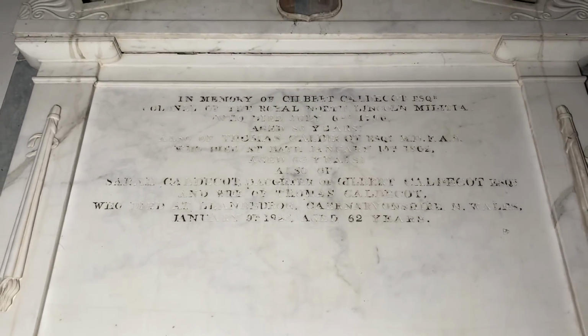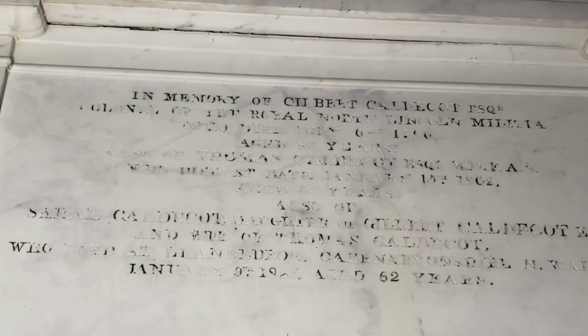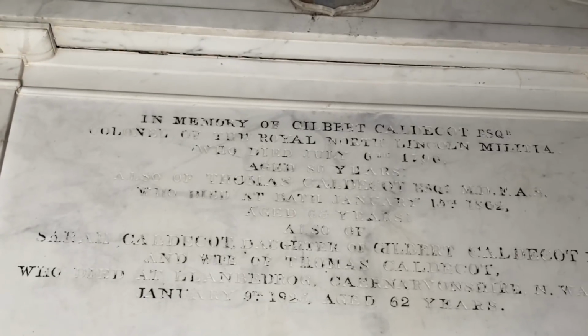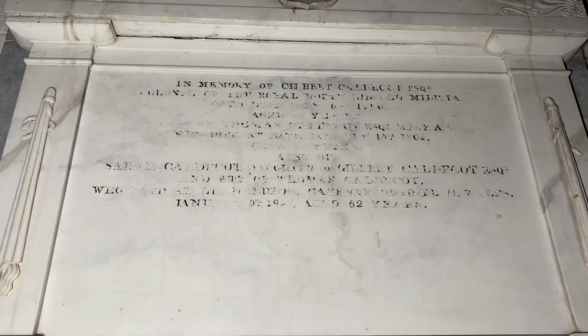There's some rough herpes. God. Oh, I did it then. Oh, this one is 1796, so this one's a little bit older. What's this? In memory of Gilbert Caldecott, Esquire, Colonel of the Royal North Lincoln Militia. That's what it says.